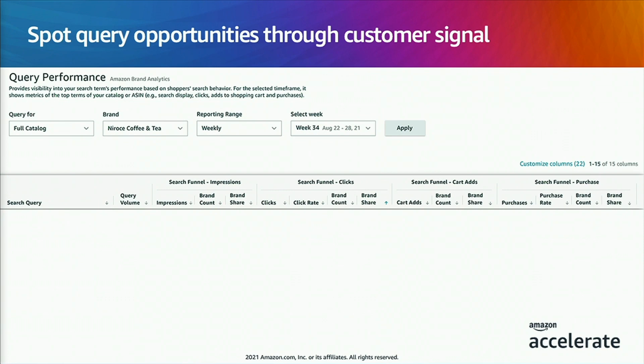Finding keyword opportunity is becoming more and more difficult. It is becoming even more competitive. The larger the number of keywords in this dashboard, it includes not only most popular queries, the head queries, but also low volume, tail-end queries as well. This will help you spot new opportunities for your brand and zoom into the space that is most often overlooked.